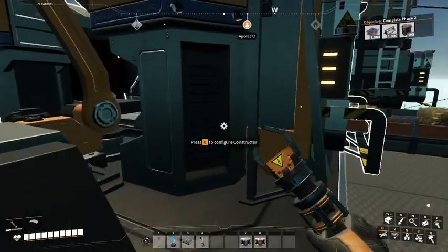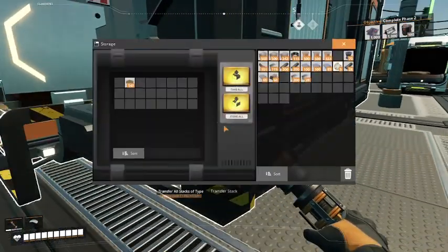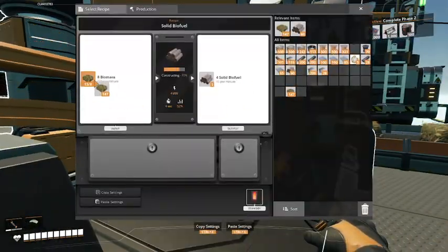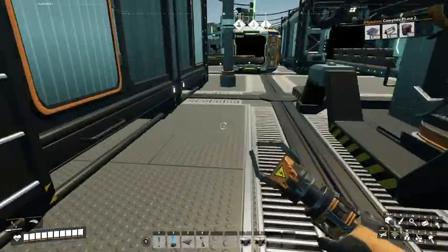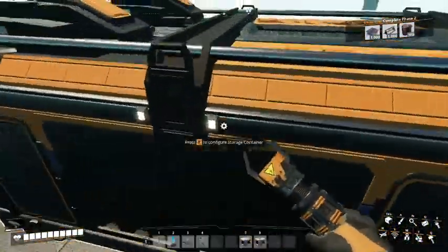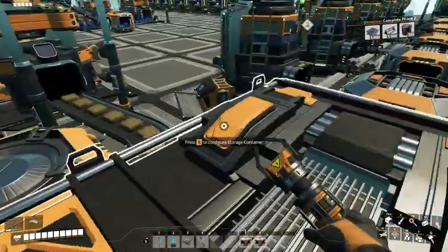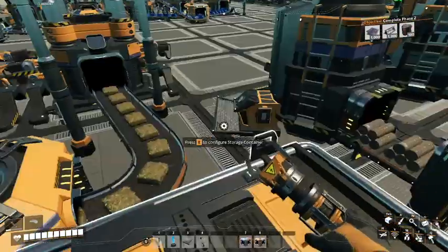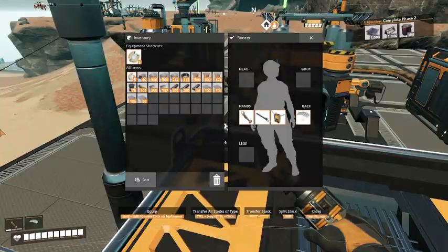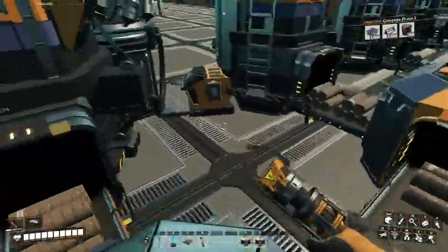I just doubled the input of the... That's one of the problems. Here. Just getting better belts on it. Yep. Can we research hard drives yet? There's one hard drive. Scan hard drive. Cool. Okay, I am short on things.